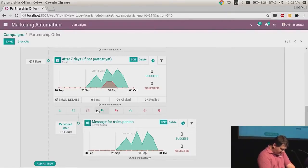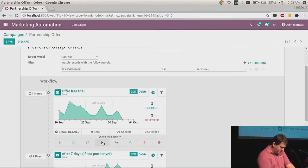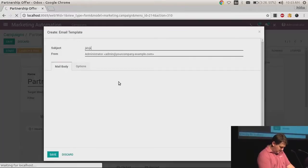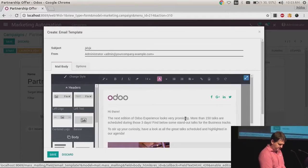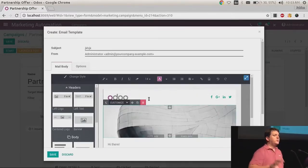So I could say, once someone, let's say on the first one, and you can design your marketing campaign like this. Once someone click on that, I do a server action, which is a message to a salesperson, or you can design an email if you prefer. Design an email, or use a template, or create a new one, and you design the email directly inline, like this. You choose your template, and you design your email. Let's put a banner here. And you automate, and this email will be automated, of course.